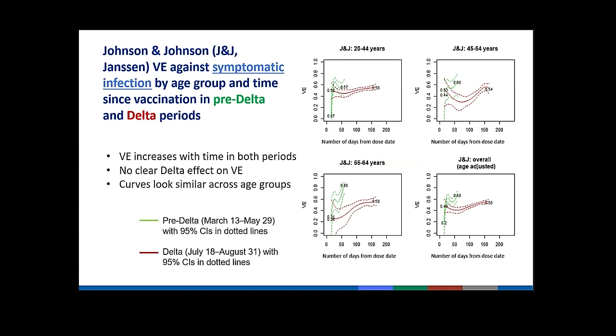Finally, we have the same graphs for Janssen. This time we see VE actually increasing by time since vaccination, which matches the data from the Janssen RCT. The effect in Delta here is a little murkier, and of course there was less pre-Delta follow-up due to the later rollout of Janssen. Curves here again look similar across age groups, with VE 200 days after vaccination during Delta up to around 55%, so about 10% lower than Pfizer. Next slide.